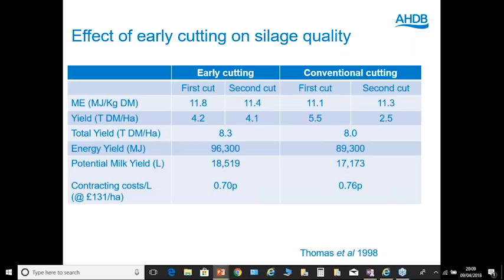Now, I would say that conventional cutting was still very good in that situation, but many farmers tell me they can't afford to cut early because they won't get the yield they need to supply the silages they need throughout the year. But actually, if we look at the second line, the yield in tonnes of dry matter per hectare, okay, there's a knock on the first cut because you've cut early, but by the second cut, you've more than made up for it.